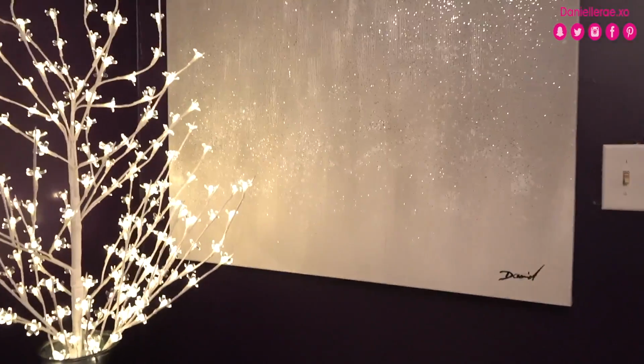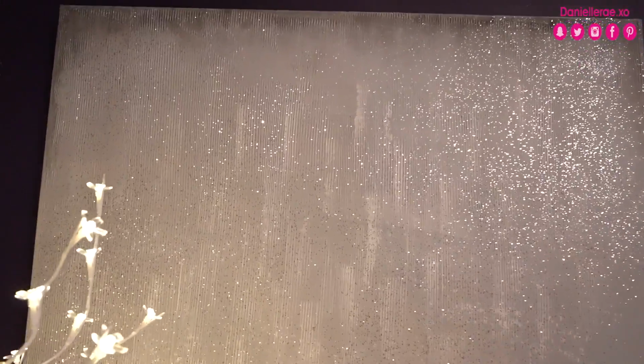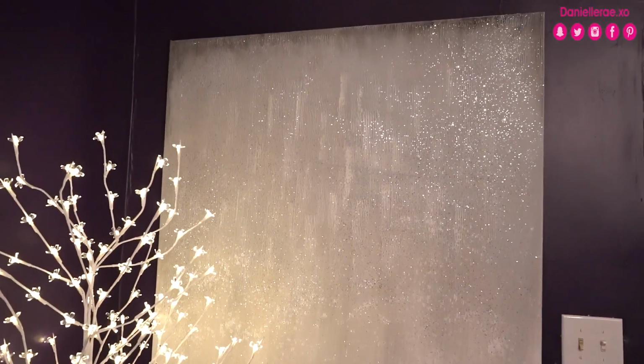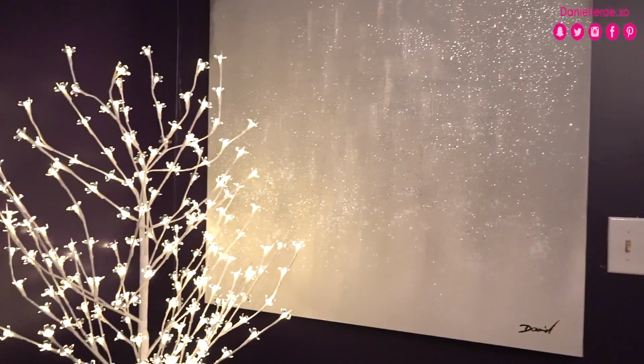So I'm going to start with this picture right here. I am so obsessed with this and I love all the glitter. It's so sparkly. I don't even think that a camera is going to do this justice to just how beautiful it looks in the light. So I actually got this at Home Goods. I'll see if I can find one very similar and leave it down below. I'm obsessed with the glitter or sparkle pictures right now, and I thought it looked really good with this room.